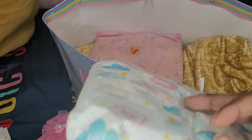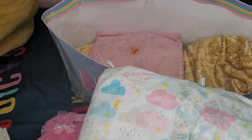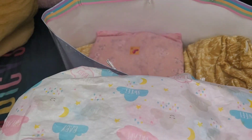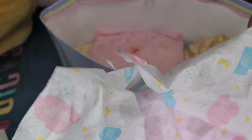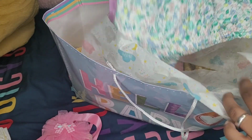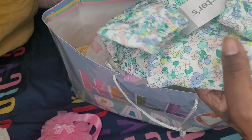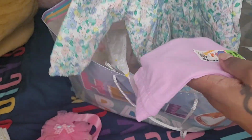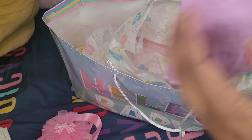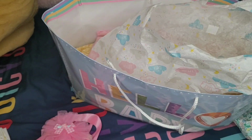The next one. Oh, I like this wrapping paper. It says baby and it has clouds on it. Really cute. Oh, this is so pretty. Carters. Ooh, I love this jacket. So cute. It's like a little raincoat with a floral print on it. And then she paired it up with these little leggings with the lace at the bottom. That's adorable.